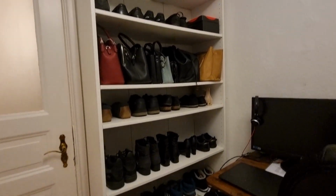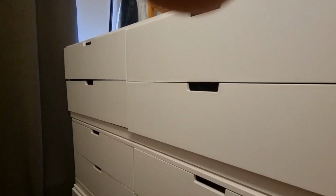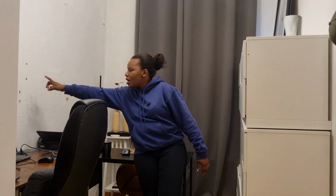We also have a corner for our shoe rack where we have our shoes and some bags, and then we have some storage space as well. So we're able to put some extra stuff inside of these drawers here. On this other corner, Chisholm has his caps. So this room really is a functional room, even though we have not put a lot of effort into it. So you can still see some holes from what used to be there, but it's just a really functional space. We don't really need anything super fancy.